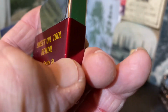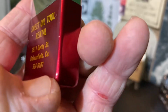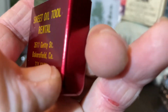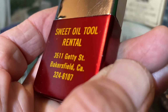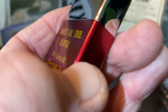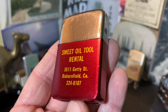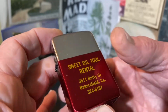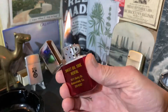There is a nick in the finish right here on this corner where it looks like the anodization has been scratched. It's possible that it's something on top, but I think it's a small ding or nick in the finish. Doesn't really detract from the presentation of the lighter, and it also doesn't detract from the function. Functions just fine.